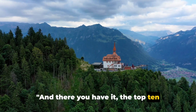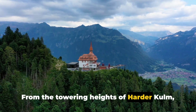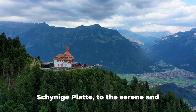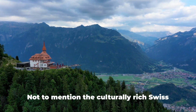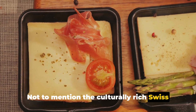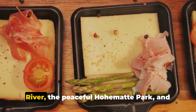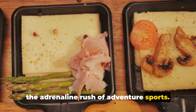And there you have it, the top 10 places to visit in Interlaken, Switzerland. From the towering heights of Kulm, the mystic depths of St. Beatus Caves, the panoramic views of Schynige Platte, to the serene and captivating Lake Thun and Lake Brienz. Not to mention the culturally rich Swiss food and culture, the breathtaking Jungfrau Region, the refreshing Aare River, the peaceful Hohematte Park, and the adrenaline rush of adventure sports.